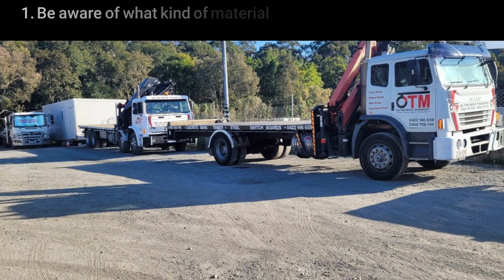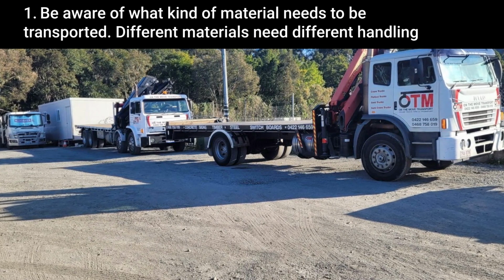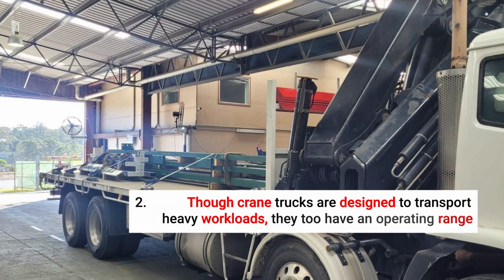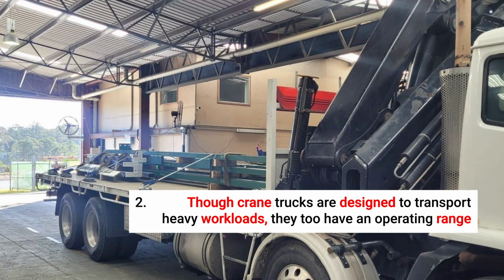What do you need to keep in mind while engaging the services of crane trucks? 1. Be aware of what kind of material needs to be transported. Different materials need different handling. 2. Though crane trucks are designed to transport heavy workloads, they too have an operating range.